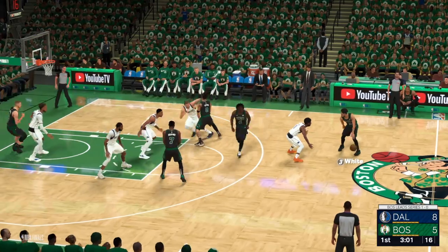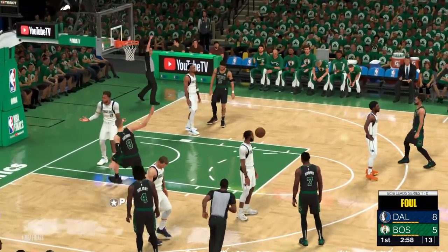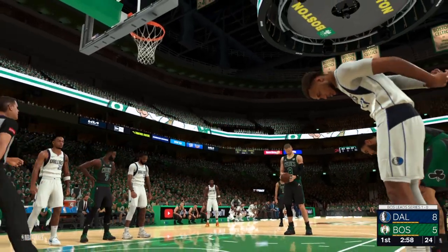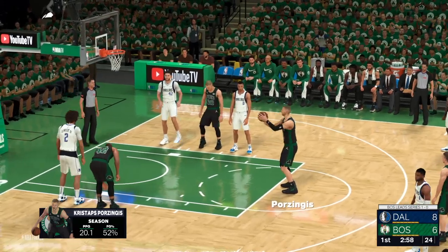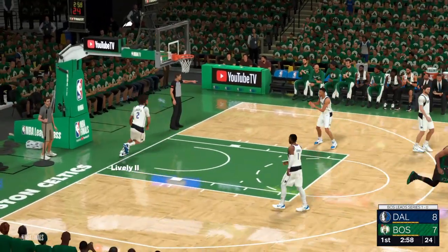Now here's White. Outside Holiday to the inside. Porzingis, and he's going to the line for two. The official saw contact while he was going up. Daniel Gafford picks one up. For Kristaps Porzingis, we know this guy has all-star level talent. For him, it's about staying healthy. At 7'3", if he's able to stay away from injuries, this guy is a big-time threat.